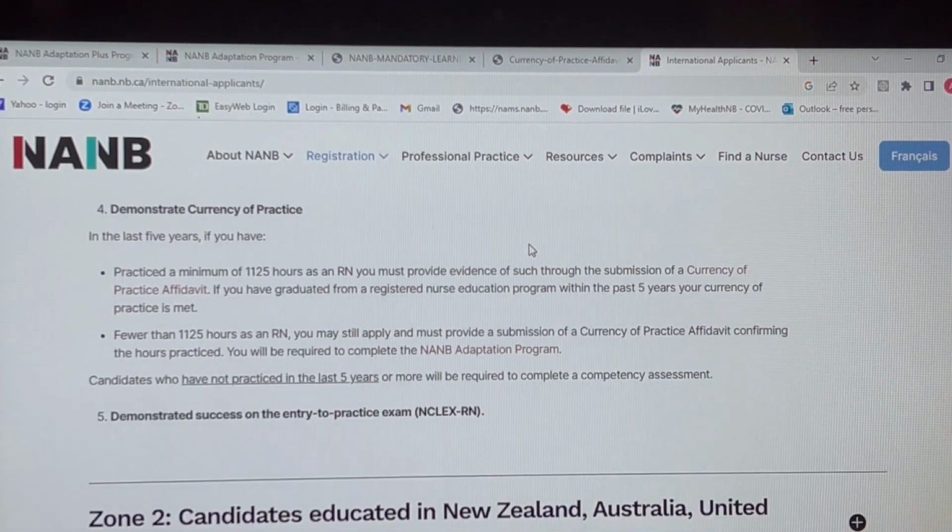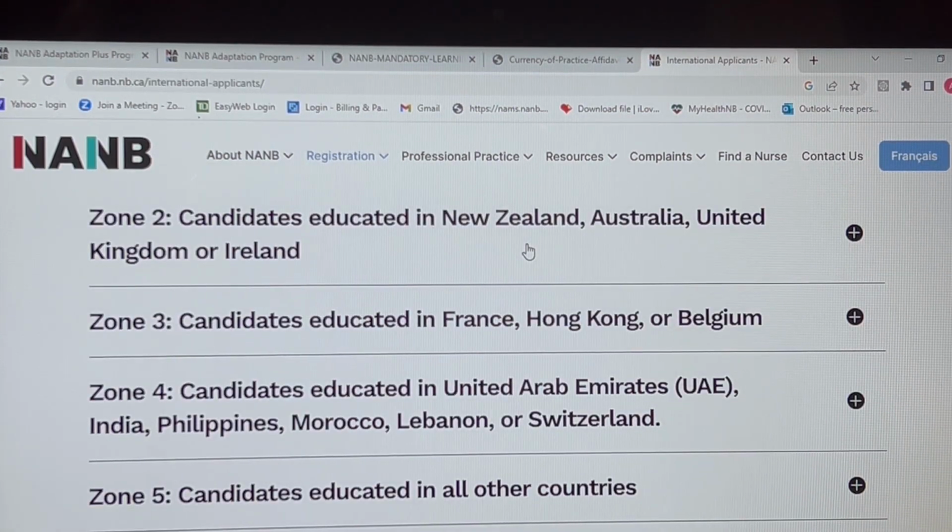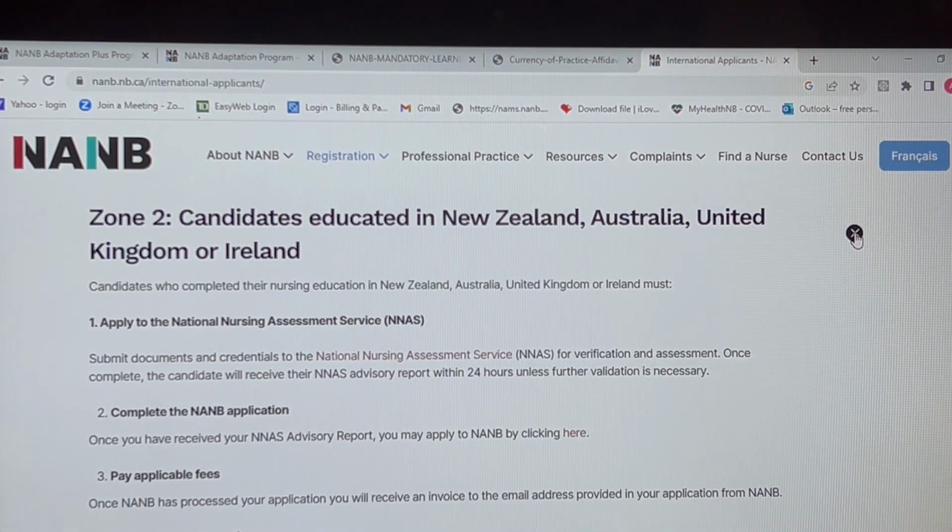The other thing is that if you have not practiced for the last 5 years, then they're going to send you direct to complete a competency assessment, and depending on the outcome, they are going to refer you to the college to bridge the gaps or to complete the courses where you need some competencies. So those are the basic similarities for all the 5 zones. Next we are going to look into the additional differences in all the zones.